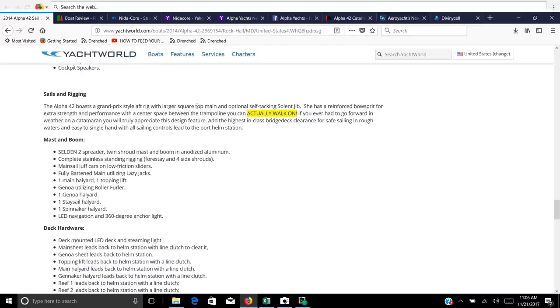Okay, so here we're talking more about some of the features. They highlighted this walk-on area. I find this interesting. She has a reinforced bowsprit for extra strength and performance, with a center space between the trampolines you can actually walk on. Most of the boats that I've seen that have an area between the trampolines, you can usually walk on. There are few of them that you can't. They use that as a channel or a track for the anchor chain. They'll set the anchor further forward out on the bow and create a channel that goes from the anchor locker forward to the bow. And so that creates this sort of walk-on deck here.